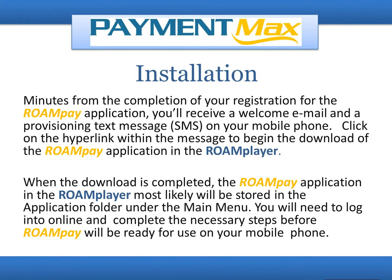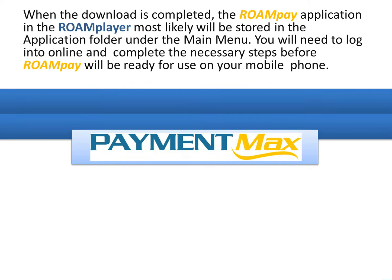Installation. Minutes from the completion of your registration for the RoamPay application, you'll receive a welcome email and a provisioning text message, SMS, on your mobile phone. Click on the hyperlink within the message to begin the download of the RoamPay application in the Roam Player. When the download is completed, the RoamPay application in the Roam Player will most likely be stored in the application folder under the main menu. You will need to log into online and complete the necessary steps before RoamPay will be ready for use on your mobile phone.